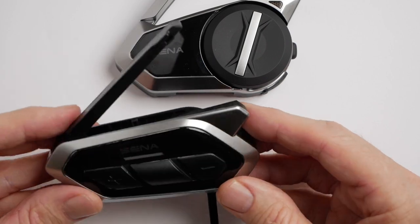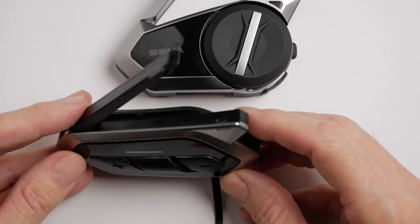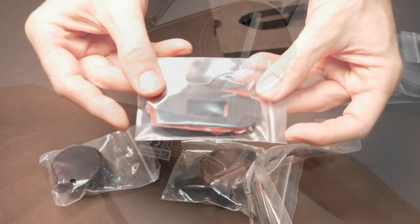You can pop it off. It's designed to be mounted with either double-sided adhesive tape or hook and loop fasteners like I'm using here, and they do provide those in the kit.